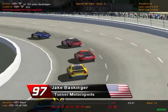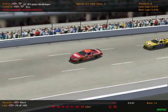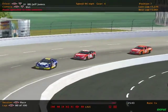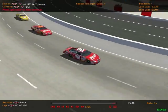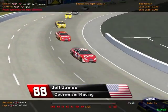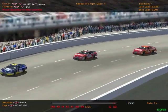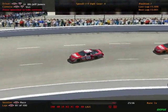One driver that has really fallen off these last few laps here, Jake Bassinger. He lost 5th place to Luke Martin a little earlier, and ever since then he's been dropping off the pace. He's now down to 8th. He's lost a position to Jeff James, which that is points there. Jeff James has the point lead over Bassinger coming in this race by only 3 points, and that's going to be another point lost this race if James finishes ahead of Bassinger.